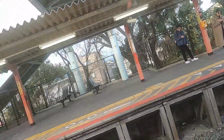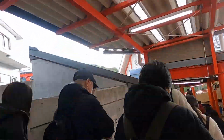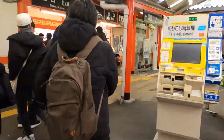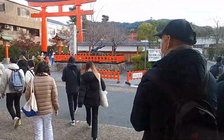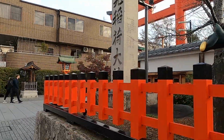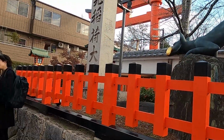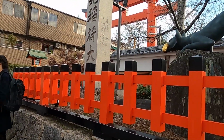I met up with my guide Kota at Kyoto Station bright and early. From there, we hopped onto the subway and headed straight to Inari Station, starting our day at the incredible Fushimi Inari Shrine. Originally, we planned to visit the bamboo forest next and then the Golden Temple, but since it was just me, Kota shuffled things around, and let me tell you, it worked out perfectly.